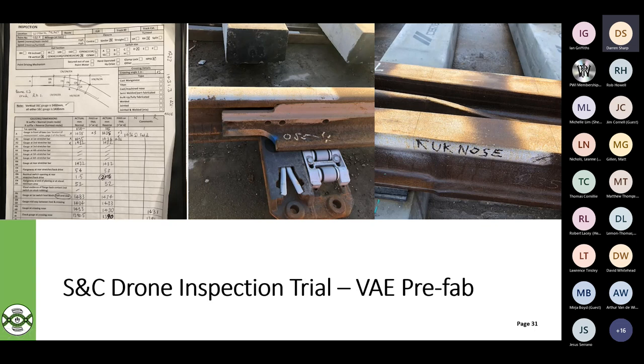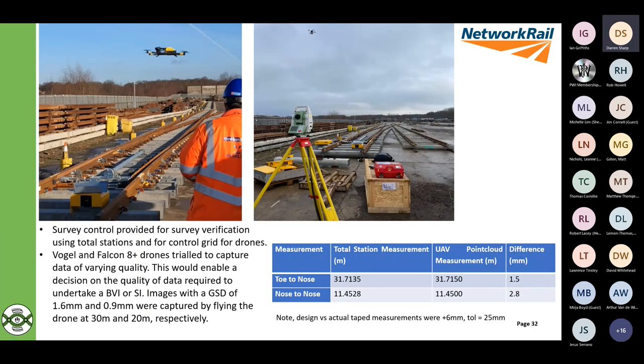So for the drone to work accurately, we need to set up a survey control that was set up on the SNC in the yard. Drones were then flown over. We used two different types of drones, different heights, and we looked at different ground sampling distances as well, which is sort of how big the pixel is and how much accuracy we can get in the millimeters.